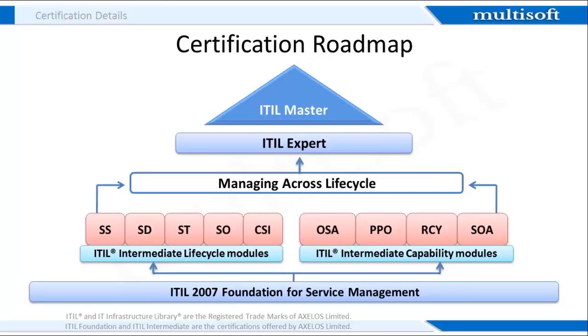It is recommended that you have prior exposure to basic concepts in IT and at least 2 years of professional experience of working in IT service management before undertaking any of the ITIL intermediate modules.